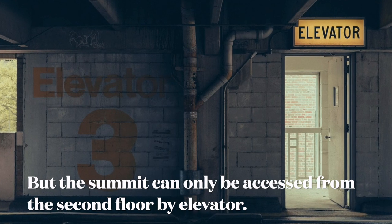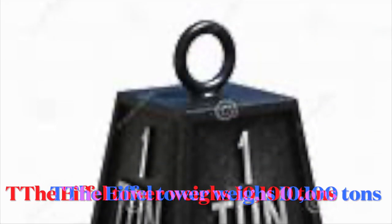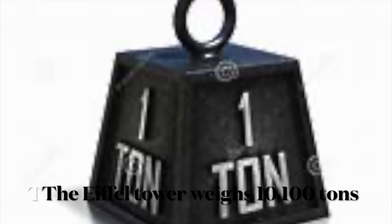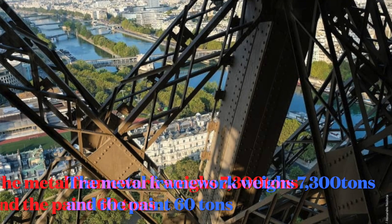The Eiffel Tower weighs approximately 10,100 tons. The metal framework alone weighs 7,300 tons, while the paint that protects the structure only weighs 60 tons.